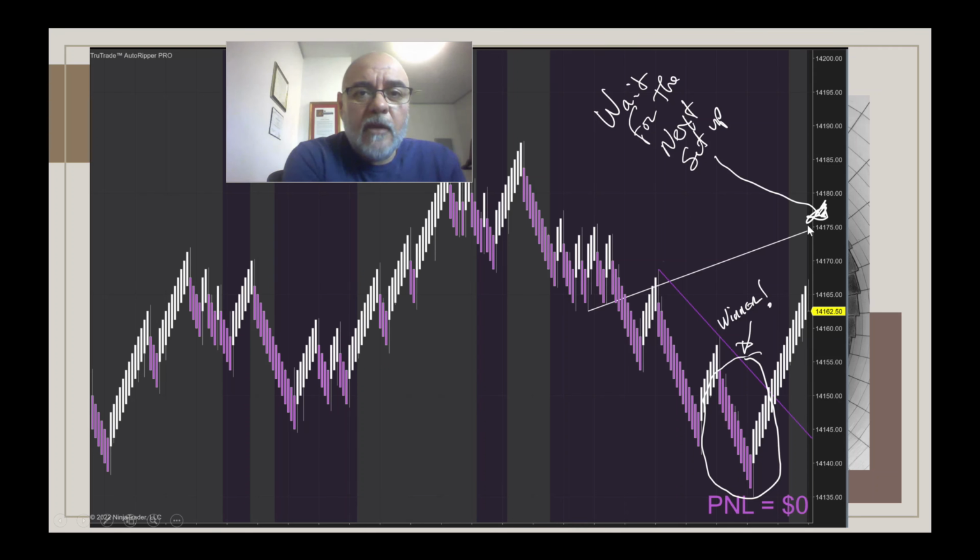If you just turn on the computer and go, oh man, I just missed all this, how do I get in? Well, you could wait for the next one. Wait above the trend line. But like I said, once you turn on the automation, it's going to do its thing. You don't have to worry about it.